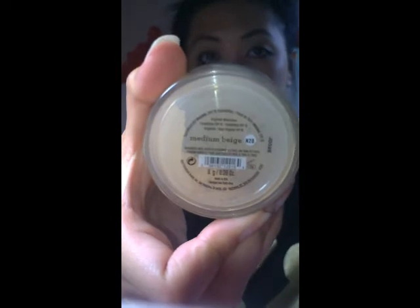Bare Minerals Original, they have a wide range of colours, which is what I really love about the brand. But this one I got was the N20 Medium Beige, and when I bought this last year it fitted my skin tone. When I got home I applied it, it was okay, and then I realised later on in the day it looked really pink, and I was like, oh my gosh, it doesn't look right, it's not the same shade. I couldn't refund it or exchange it because I'd already opened it and used it, and I've lost the receipt and I didn't even have the box. I'm really gutted about that, so I just try and use that for other things.